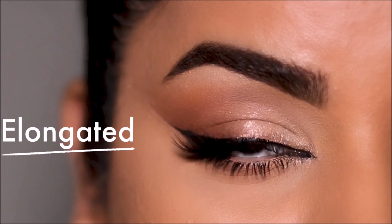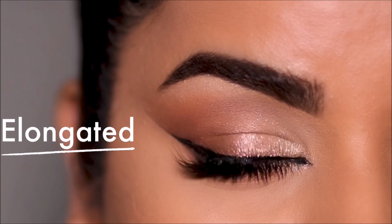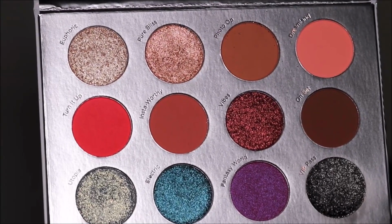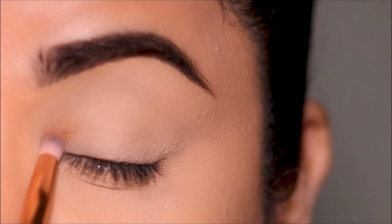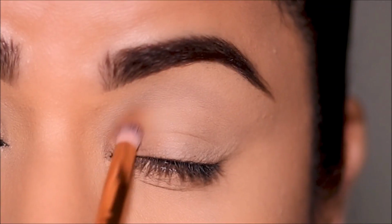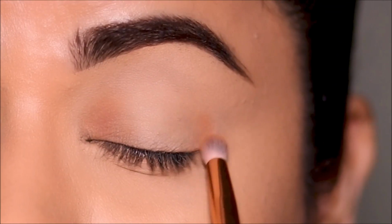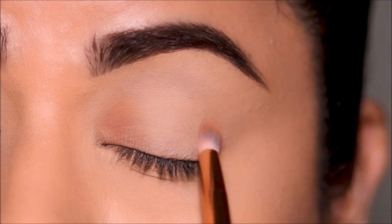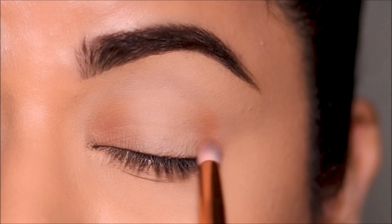And now let's move on to the other side. I'm going to be using the same eyeshadows on this side as well, just to keep things consistent. Starting with Photo Op, which is the lighter brown shade. I'm going to use it in the corners, inner and outer, and I'm going to connect the corners through the crease, and the brush that I'm using is a small blending brush by Colourpop. I'm trying to build a halo eye here, and that gives a rounded lid effect.